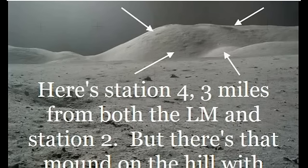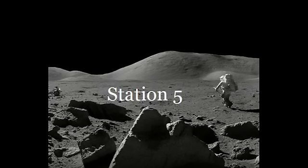As is usually the case, no careful photographic comparisons were shown in order to prove the point. So I'm going to do those comparisons, and let's see if the evidence supports the claim that one huge backdrop picture was moved from one location to another.